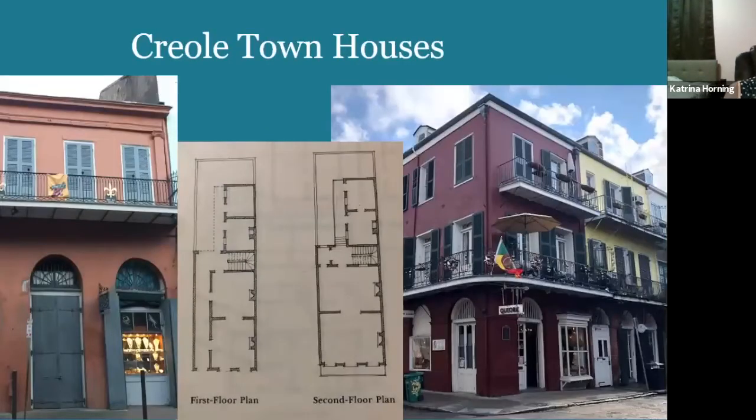First, we have Creole townhouses. Creole townhouses are largely built after the fires that devastated New Orleans in 1788 and 1794. So we're Spanish at this time. These are multi-story buildings with commercial on the first floor and apartments up on top. They typically do not have interior stairwells or hallways. Their special features include porte-cocheres, which are carriageways, and entresols, which are storage areas.